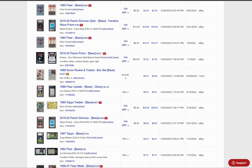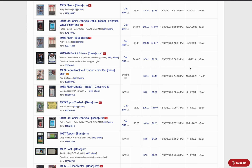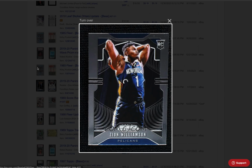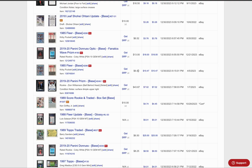And another huge loss on the Zion. This one sold for $7, which seems low to me, but what do I know? I don't know. You know you're gonna lose money on Zion. So Kirby Puckett, this one I just sent another one to auction. I paid $6.40. It sold for over $10.